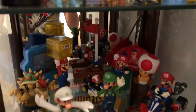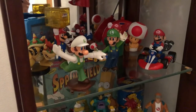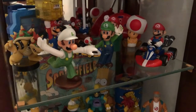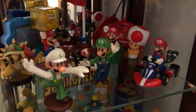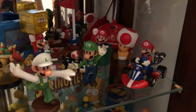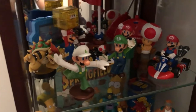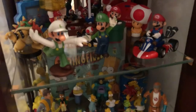Let's see the next shelf. I think all of them are Super Mario figures. As you can see, all of them are different. We always search for them at car boot sales and we paid maximum pence for them. But so cool, I love them.